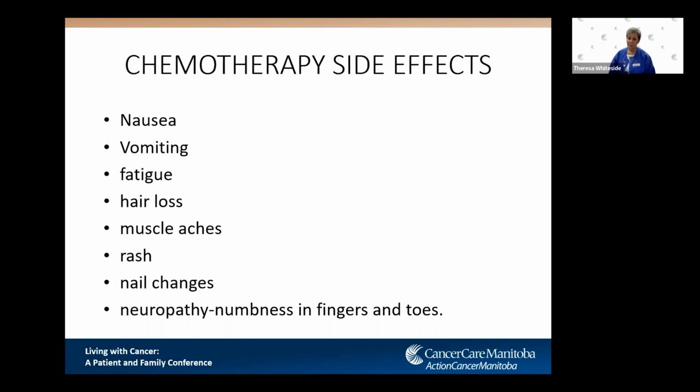We do counsel patients on this. We need to know about it. So for instance, if patients are unable to do up their buttons due to numbness in their fingers, or they find that they're tripping over things because they can't quite feel where their feet are, that we need to report, because in fact the chemo dose may need to be adjusted so that we don't do further damage with that.